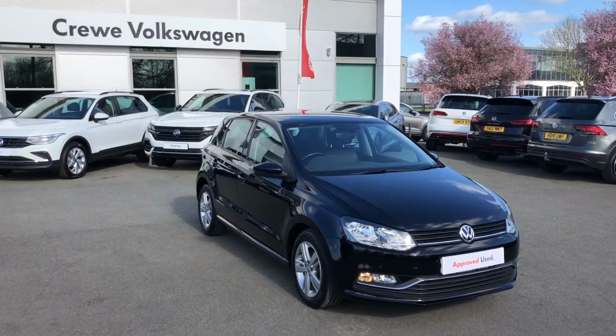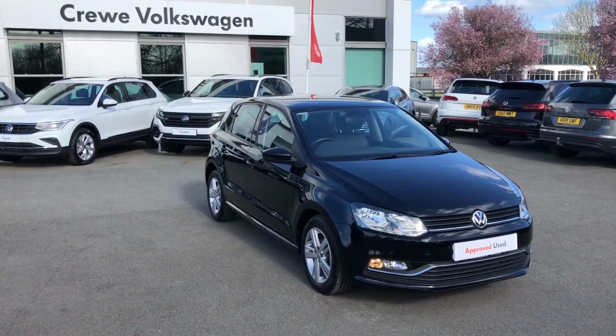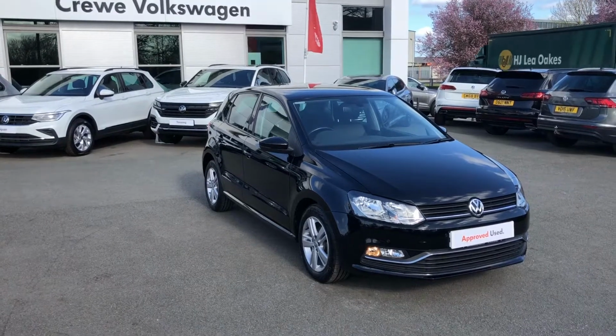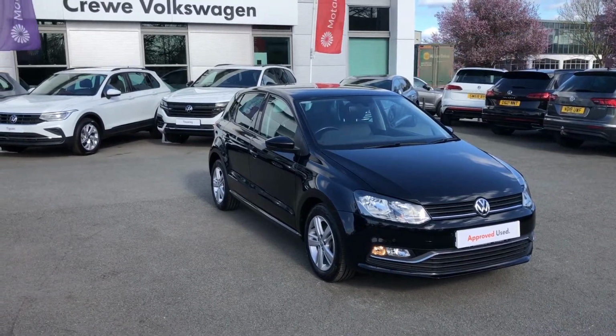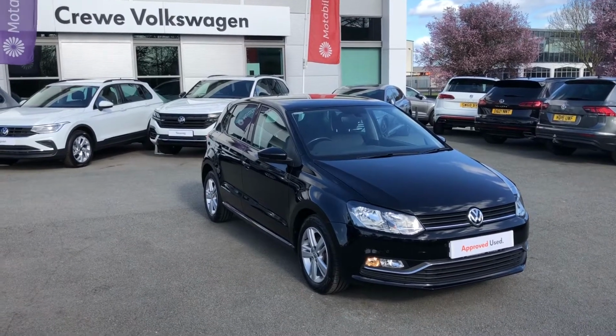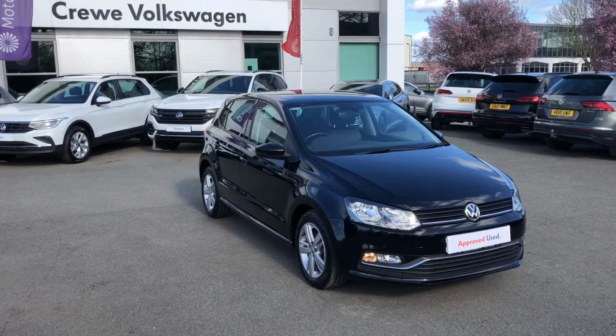Today just wanted to let you know we've had this stunning Volkswagen Polo joining us here today as part of our Approved Used program. This is an ideal vehicle for someone who just passed their driving test, or if you're looking at downsizing to something fairly economical, quite easy to park, but still keeping quite a lot of features of a vehicle that you expect from a Volkswagen.